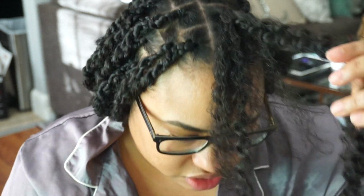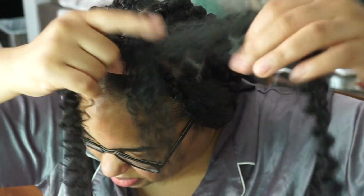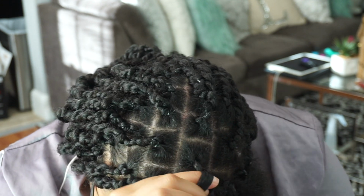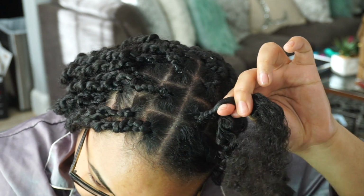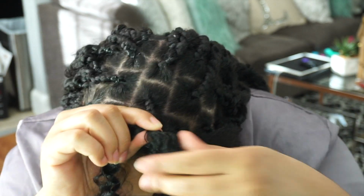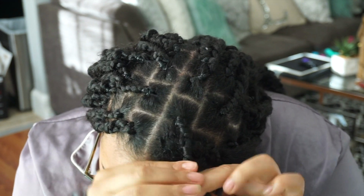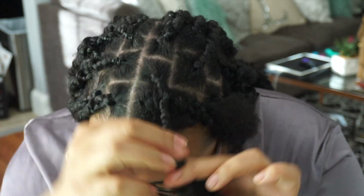Then I'm going to start plaiting. And I'm plaiting the hair for about an inch. Then I would separate my hair into two with the other two parts of the braid and start twisting. I wish I got a close-up for you guys for that part, but honestly I thought you would have seen it. I was so tired, I really wasn't thinking about it too much.